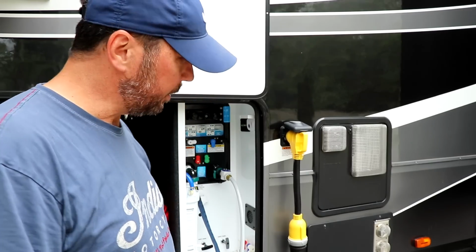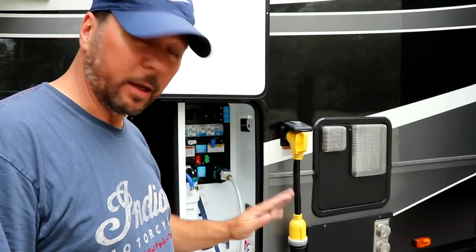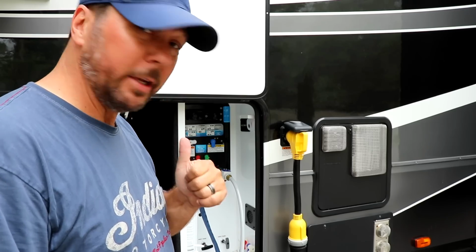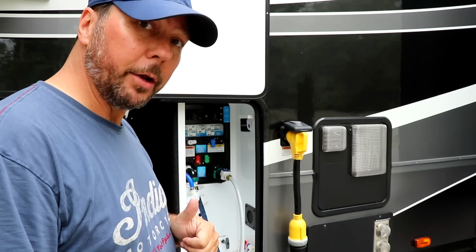While I was working on the tires, I was letting the black tank completely drain and flush out. I flushed it a couple of times now, so we're good to go there, and now I need to dump the grays and I'll be done out here.